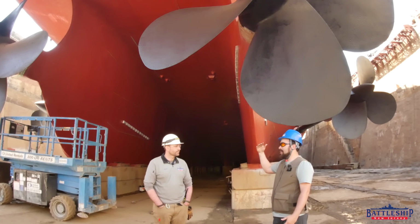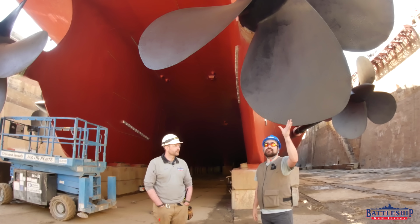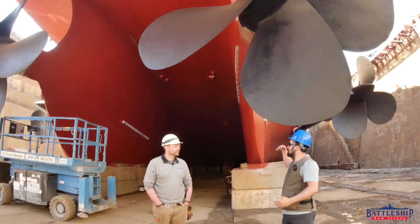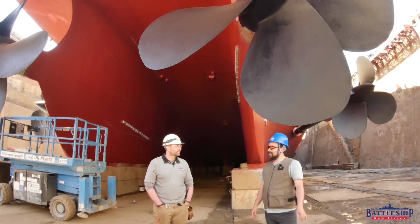So if the ship does take a hit in the stern, I mean, it's relatively unlikely this far back because there's so little stern in the water, but if anything did happen in the last, say, quarter of the ship, the skegs will provide a degree of rigidity to the ship, which makes it less likely the back is going to fall off, which is generally held to be a good thing.